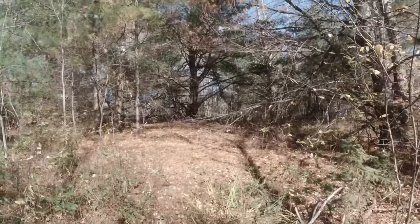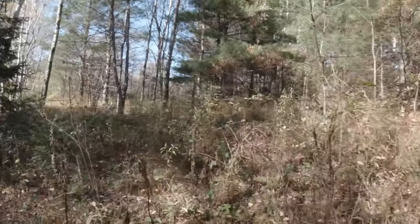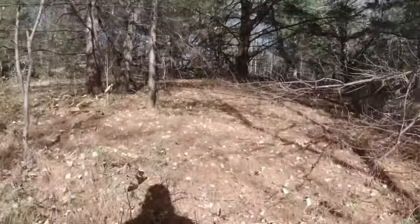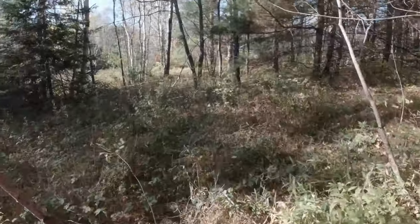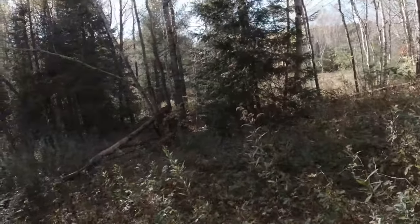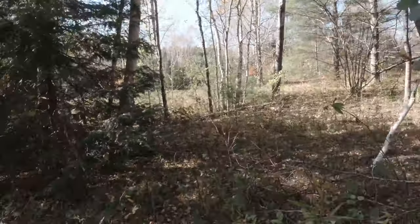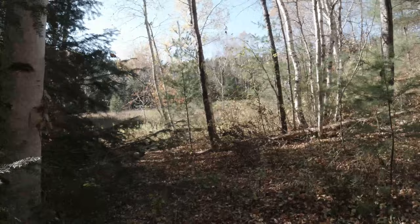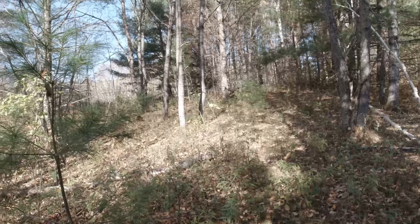That way there's the T intersection. And go up this way a little bit. And we get blackberry and raspberry bushes. They've got some thorns on them. Trail going through here.